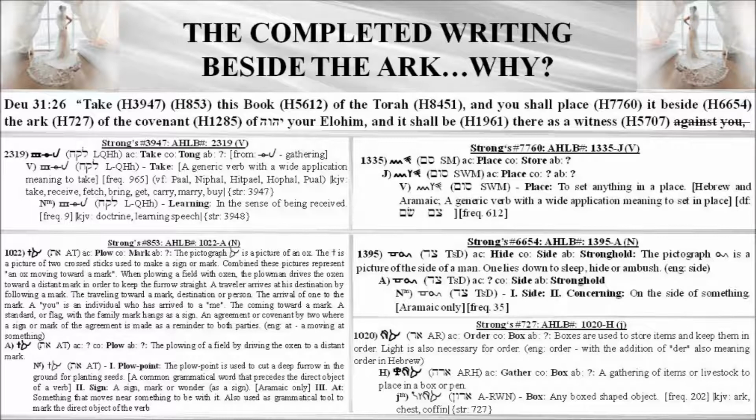In the Ancient Hebrew Lexicon, learning, in the sense of being received. The action is take, the concrete is tong. It comes from the lam kuf, which is a gathering. So we're going to take El Ta. The El Ta, everything from the El to the Ta, was in this Sefer of the Torah that was placed beside the ark. Anything that had to do with the El Ta and getting back into the ark was placed in this Sefer. It was the instructions to get us back to the gathering and put us on the right side of the fence, the Lam Kuf Het.